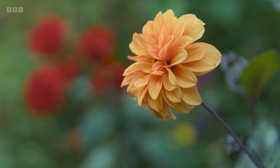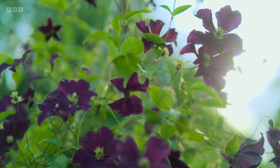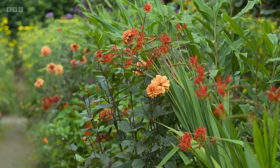Plants like this David Howard dahlia and the nasturtiums and the gingers, and then with the purple of the clematis behind, that is working well for me. And I know that this may be a temporary thing. It'll pass and I'll never be able to replicate it exactly like this, but I do enjoy it while it lasts.